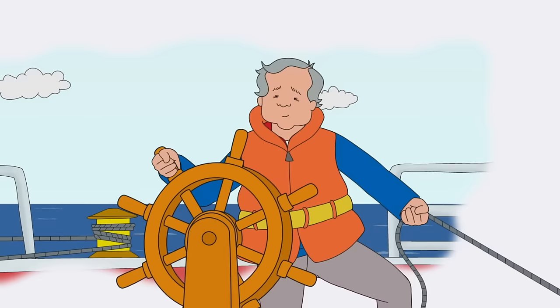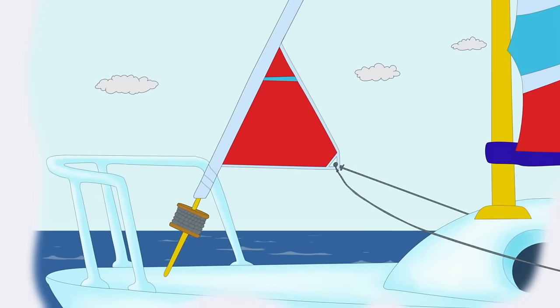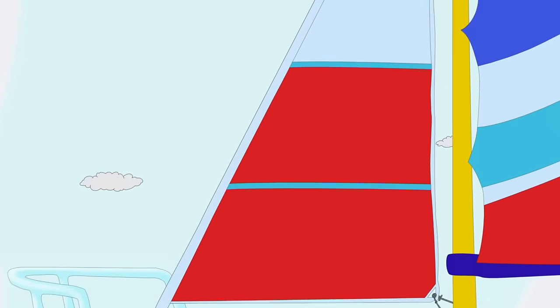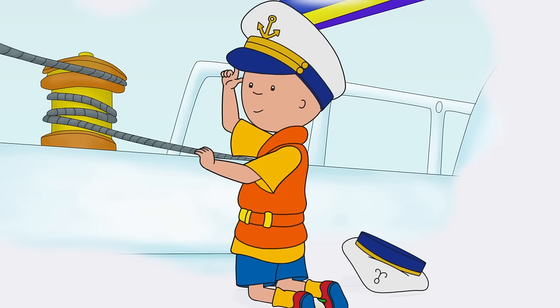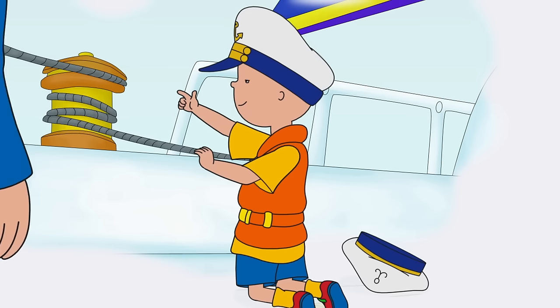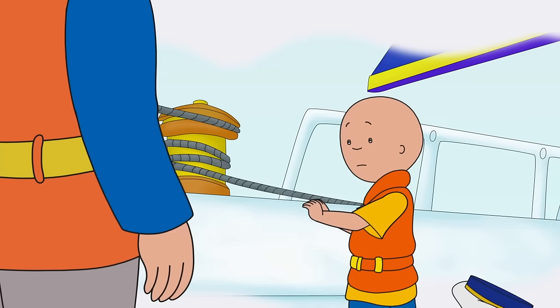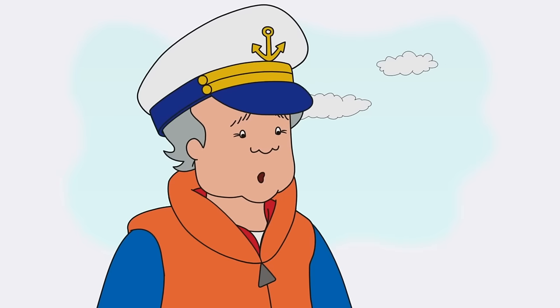Caillou had wanted to help hoist the sail with Daddy and Grandpa. He had a better idea. Ahoy, mateys! I'm the captain now, and I order you to go that way. It takes more than a cap to make a captain, Caillou. It takes a lot of experience, too.